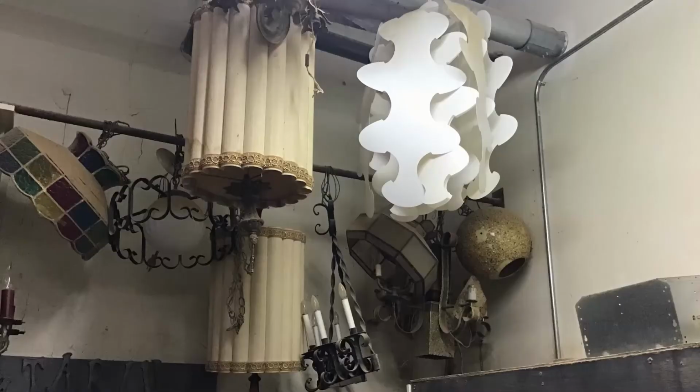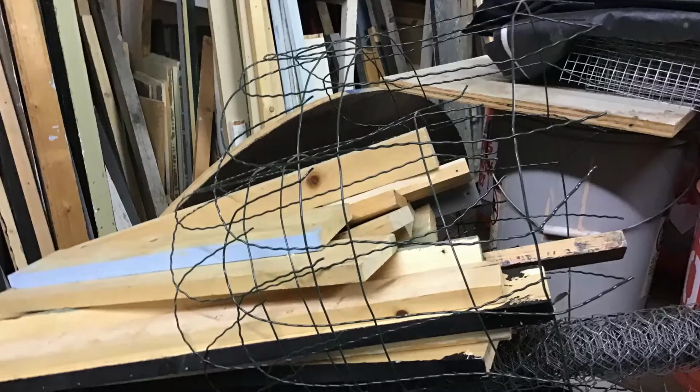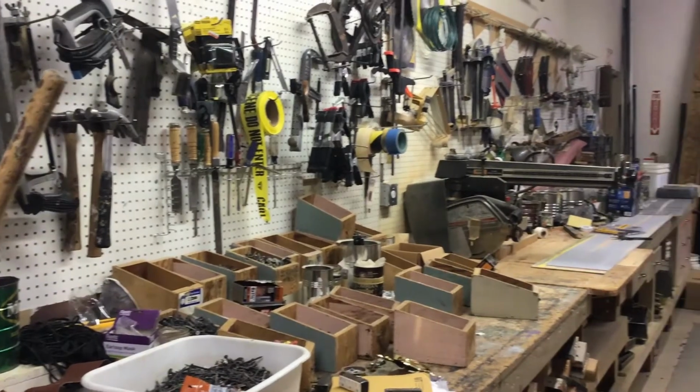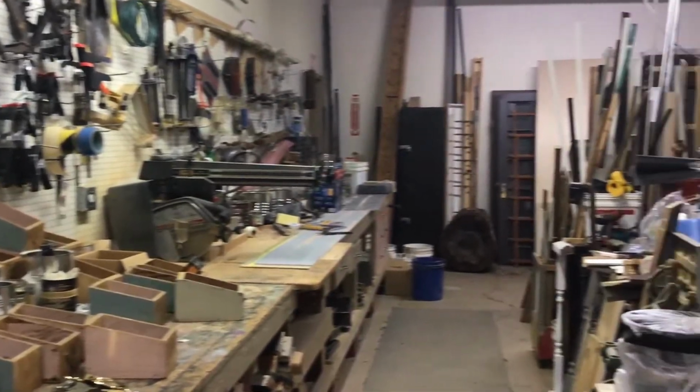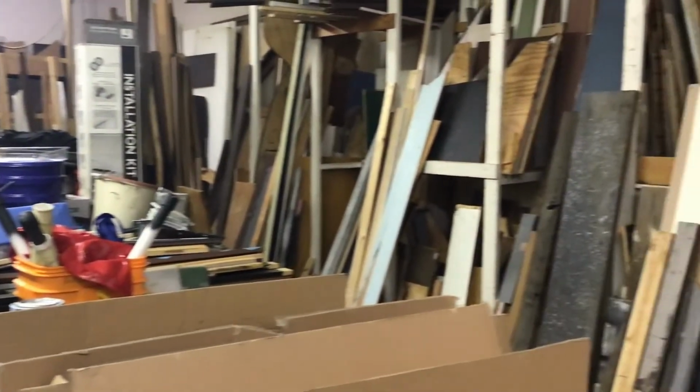As you can see, it's got amazing chandeliers. We've got doors. We've got table legs. We've got chicken wire. We've got tools of every shape and size, saws, hammers, screwdrivers. You're lucky if you can find a drill. Most of the guys have to bring their own because the batteries are usually dead on most of the drills. But other than that, we're pretty well equipped here.